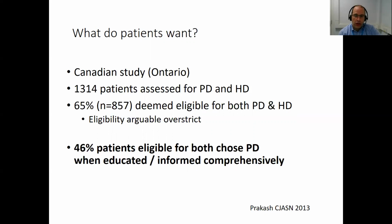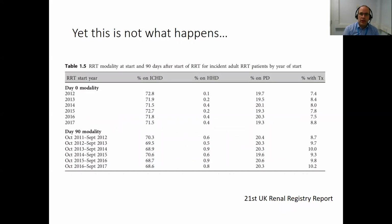And I know that one of my colleagues is talking in one of the other videos about suitability for peritoneal dialysis. But even within that tightly defined group, 46% of patients who would be considered suitable or eligible for peritoneal dialysis chose it when provided with adequate information and given comprehensive supportive advice. But when we see figures of physicians and healthcare professionals recommending peritoneal dialysis and patients choosing that between 45 and 50%, we see that this is not what happens in reality.